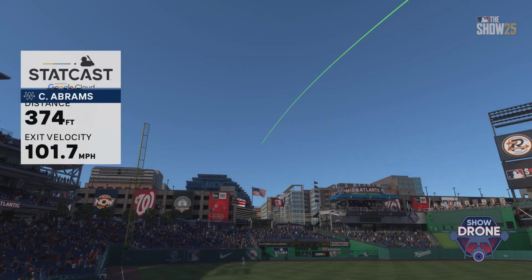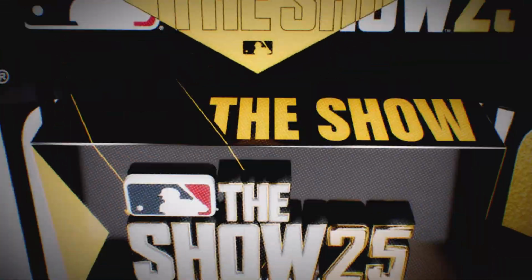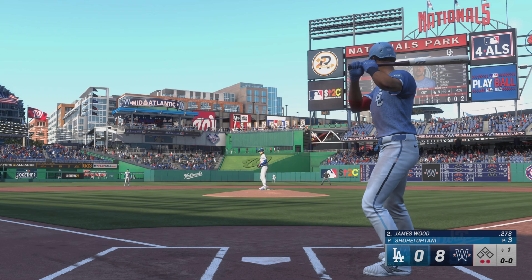Elevated fastballs, especially away, are like putting the ball on a tee. Hitters do a lot of cage work. They're comfortable hitting off the tees, and he was comfortable right there hitting that ball opposite field for a home run. 2 outs, nobody on.